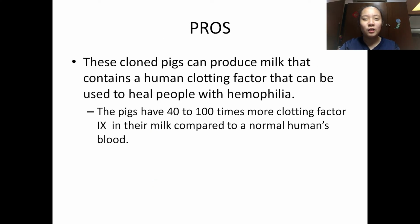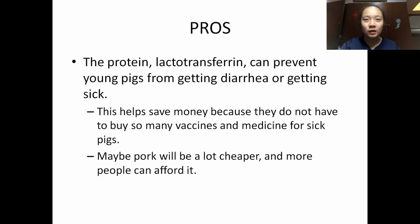So these are the advantages of the cloned pigs. First, these clone pigs can produce milk that contains human clotting factor that can be used to heal people with hemophilia. Second, the protein lactotransferrin can prevent young pigs from getting diarrhea or getting sick because they use up the free ions that bacteria need to replicate or maintain homeostasis.